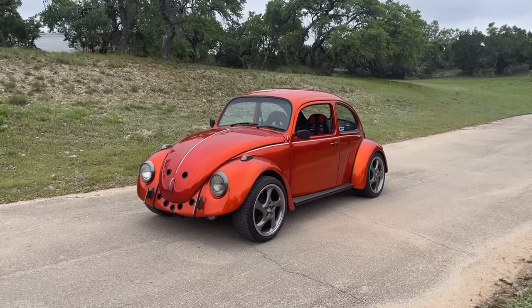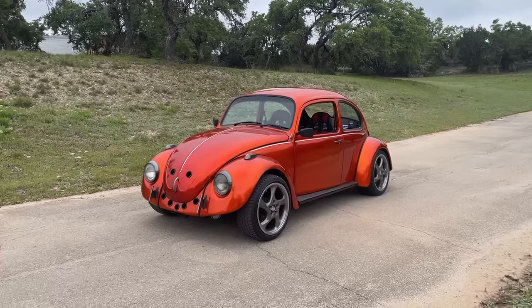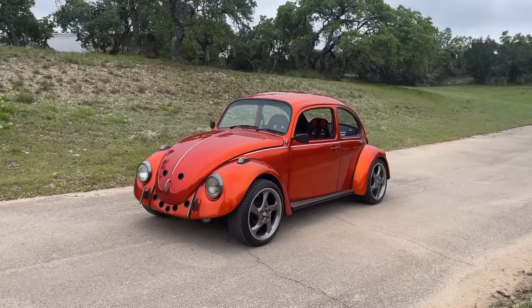A walk around video of the turbocharged Subaru-powered 1997 VW Beetle.